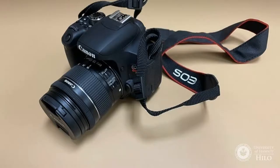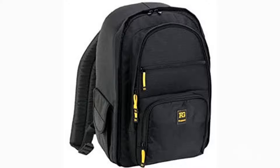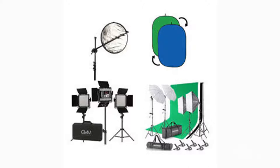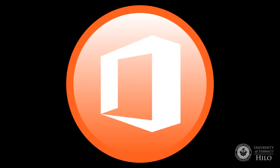Canon DSLR. All camera kits have some accessories, with additional accessories like tripods, audio equipment, and lighting rigs available to be borrowed separately. The laptops are Dells with Windows 10 and the Microsoft Office suite of Word, Excel, and PowerPoint.